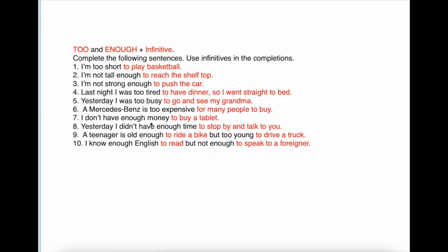I don't have enough money to buy a tablet or iPad or desktop or laptop, whatever, or a car. Yesterday, I didn't have enough time to stop by and talk to you. A teenager is old enough to ride a bike, but too young to drive a truck, kamyon. I know enough English to read, but not enough to speak to a foreigner. Okuyacak kadar ancak bir yabancıyla konuşacak kadar değil.